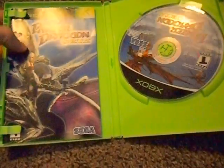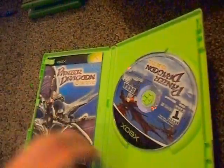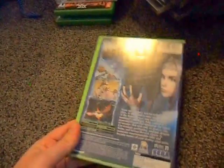It is in like new condition. There's some damage on the label. I didn't see that before. $15 is a good price. This game just keeps going up in value, I have to be honest.